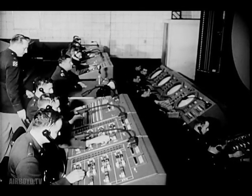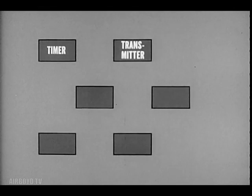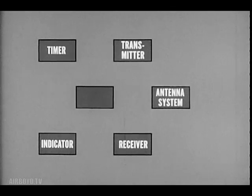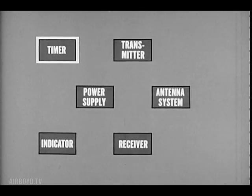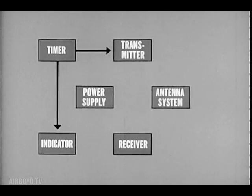The basic components of a typical radar set are a synchronizer timer, transmitter, antenna system, receiver, indicator, and power supply. The timer, or synchronizer, which is the heart of the radar set, synchronizes the system in the dimension of time, so critical to radar measurements.